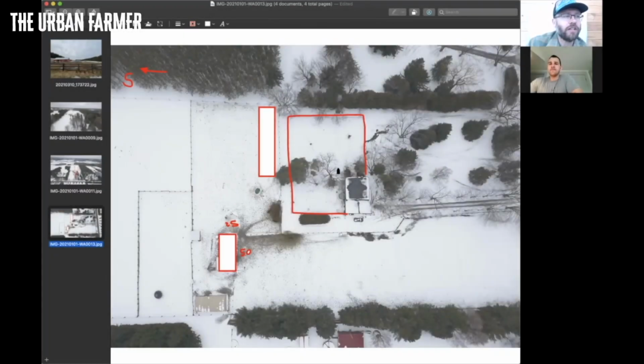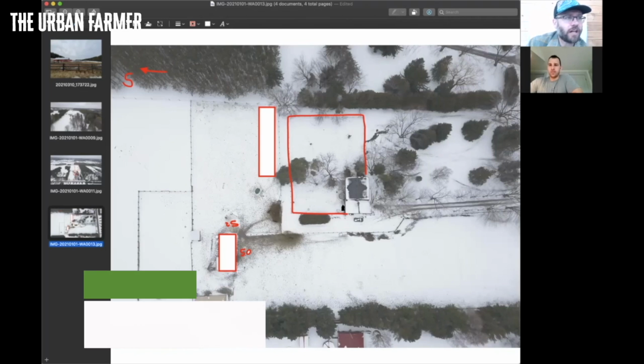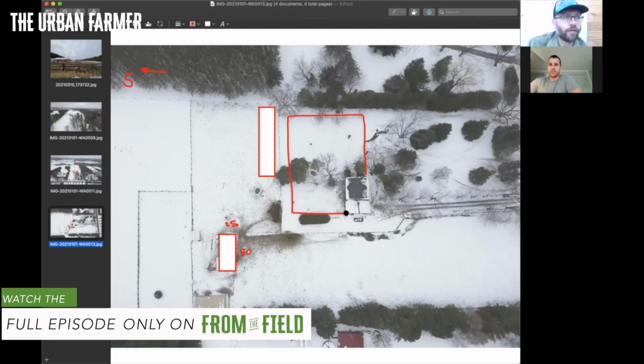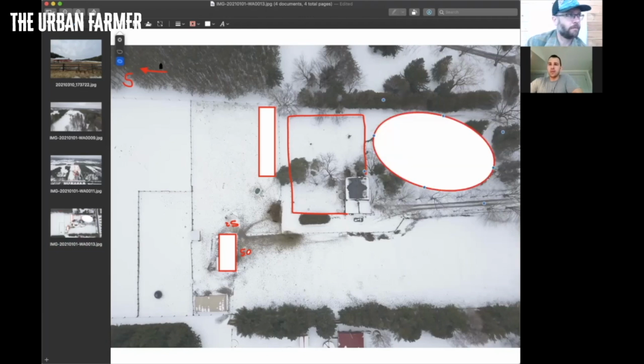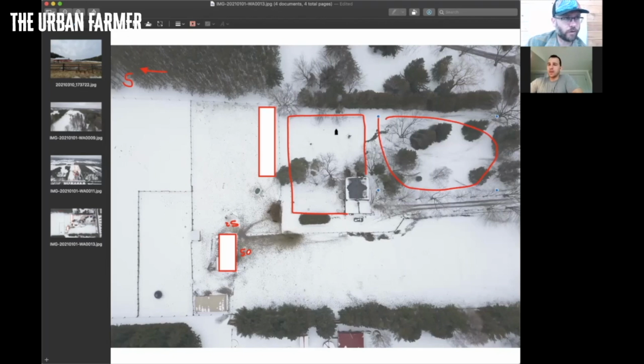To me, this area here is a perfect kitchen garden intensive area. You don't have dogs? We have one dog. I would run that dog in this zone. Yeah, I think that's a great idea.